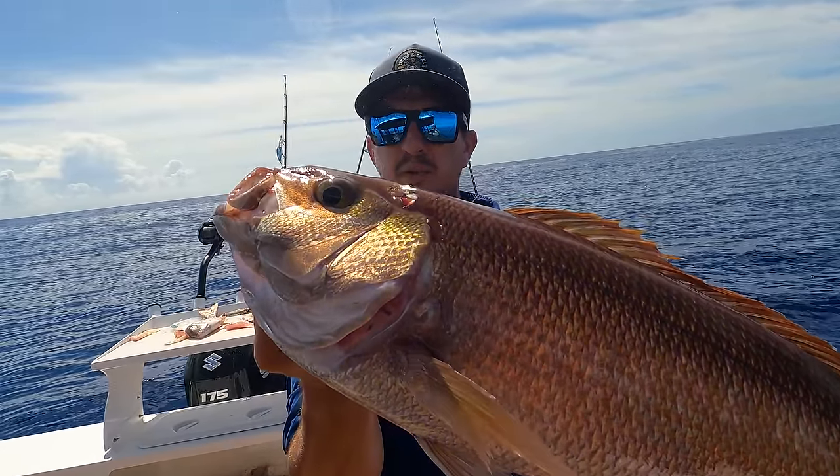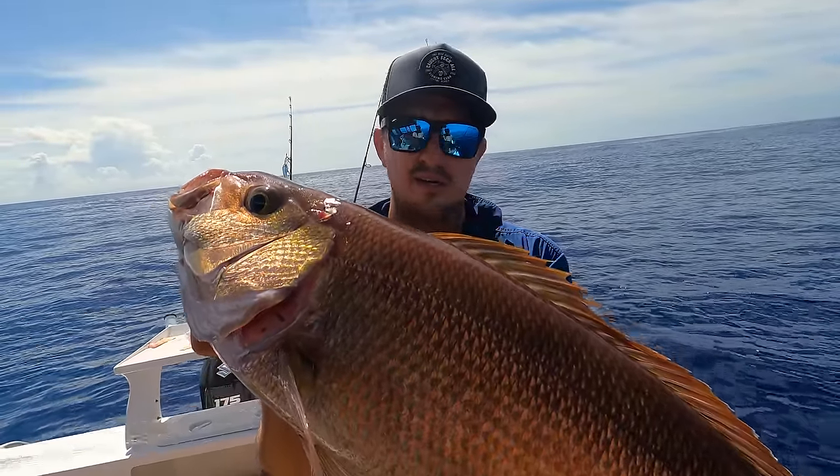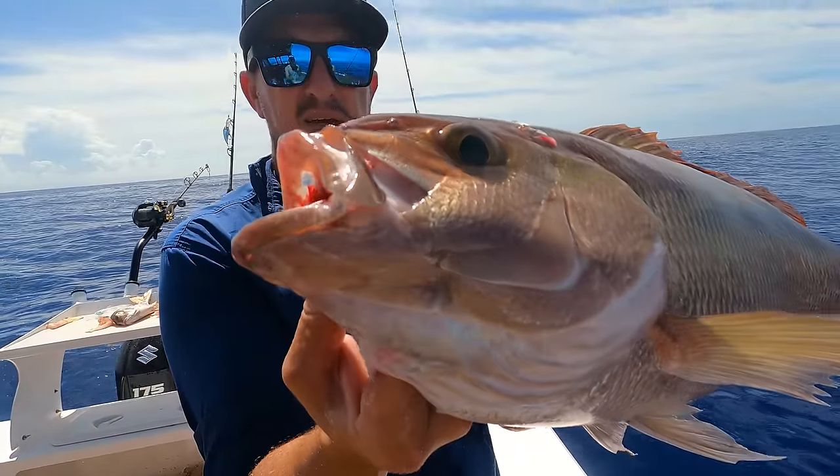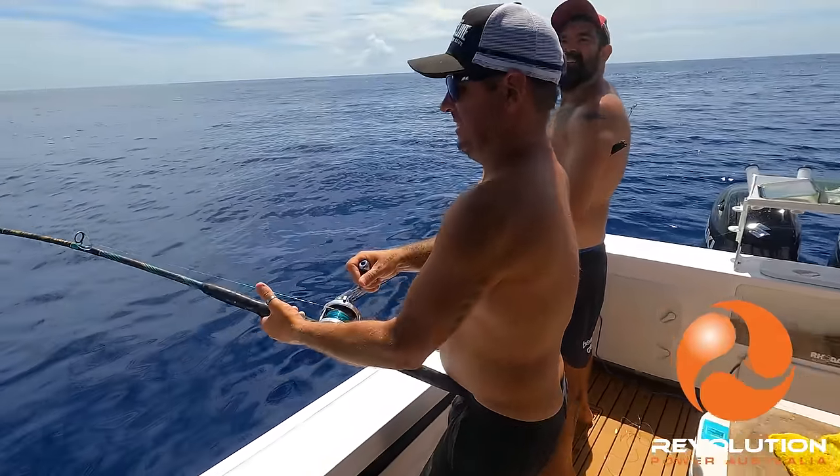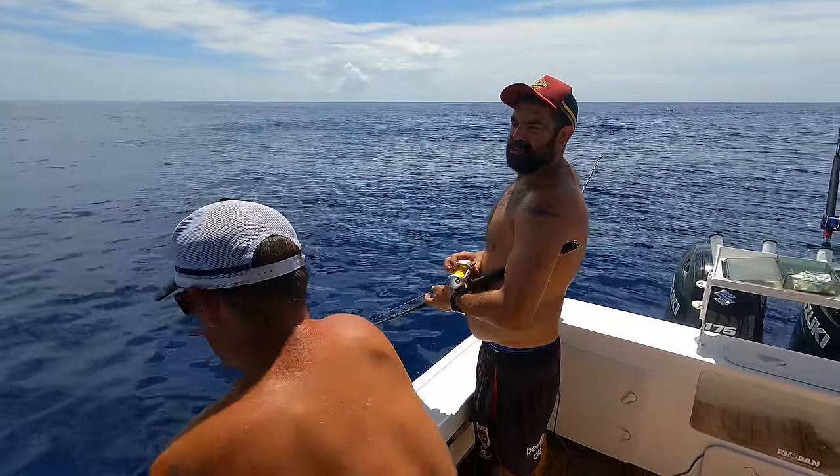Nice Rosie. Beautiful. Out of 120 metres. Well done, man. That's awesome. I'm going to start putting a few of these in the box now. We're on here. Triple. Double. Nearly had a triple, but someone lost it.